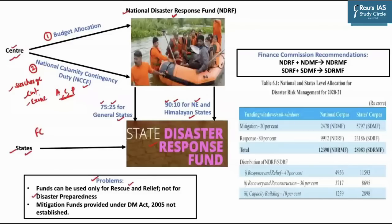Now, for example, if a particular state is affected by floods, then the money under NDRF and SDRF can be used only to provide rescue and relief operations. They cannot be used for creating the flood embankments, that is, to mitigate the impact of floods.